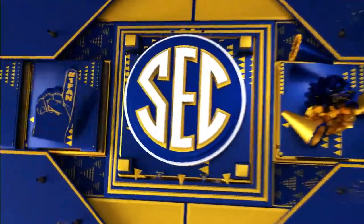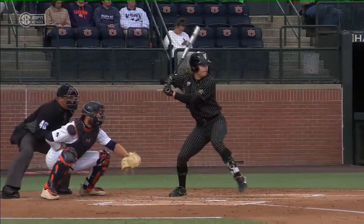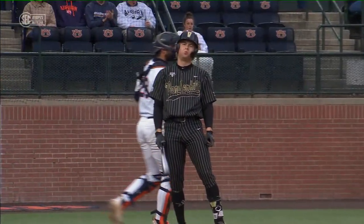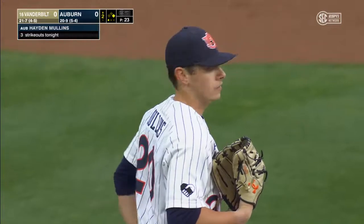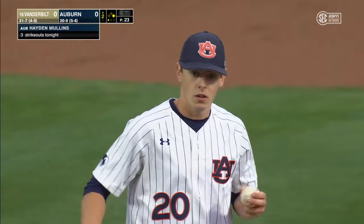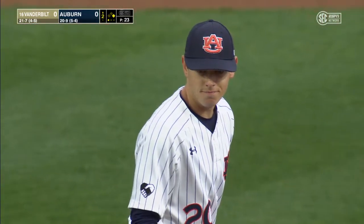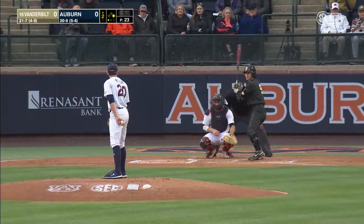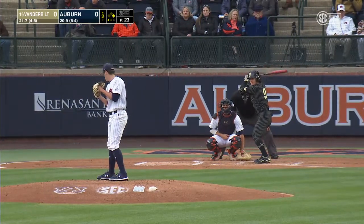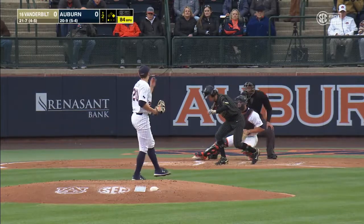Well, we've been talking about how he's been going more to the sliders, but today that's a big overhand curveball. Really nice pitch. Not quite sure what Hewitt was looking for. I guess he thought it might have been down and in, but home plate umpire Hank Himonen thought it was good enough. Looking back at what Mullins did last week against LSU, he gave Auburn 4 strong innings, had 7 strikeouts in just 4 innings. I mean, he was efficient. Already 3 in an inning and a third.